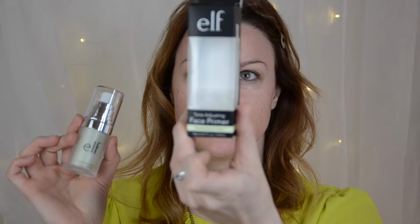So for primer I have this from e.l.f. This is the tone adjusting face primer, and it says normalizing green. Oh, it looks pretty green. This is a primer that's supposed to even out your skin tone. I am a little bit red in my skin and green is the opposite color of red, so if you want to neutralize red, you have to add green. So that's why this is green, but it's very oily.